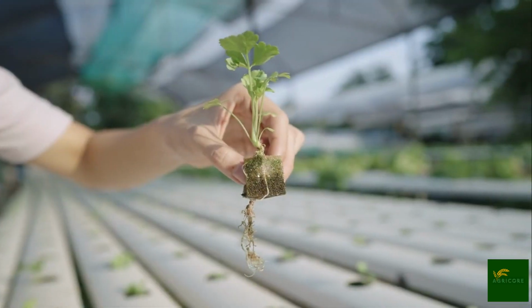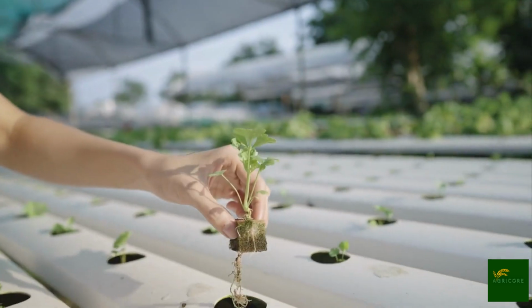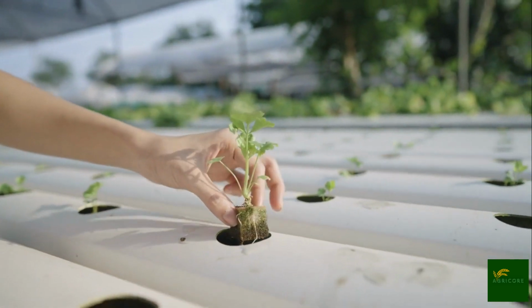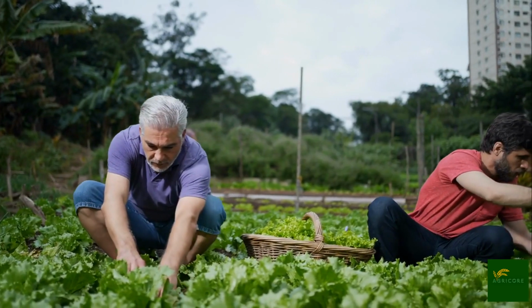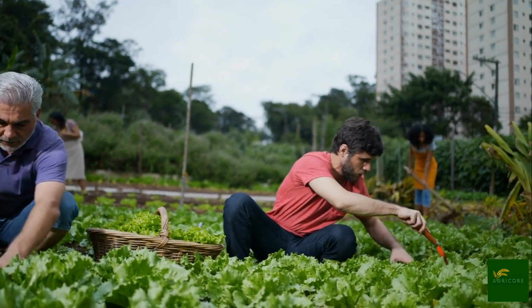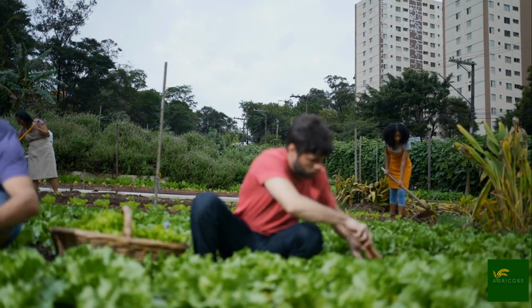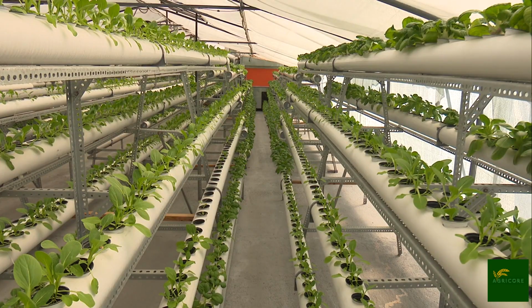One of the most revolutionary aspects of hydroponic lettuce farming is how it disrupts the traditional agricultural supply chain. Rather than trucking in produce from rural farms hundreds of kilometers away, these urban farms are strategically located inside or near major cities. Some are built in old warehouses, others on rooftops, and some even in retrofitted shipping containers.